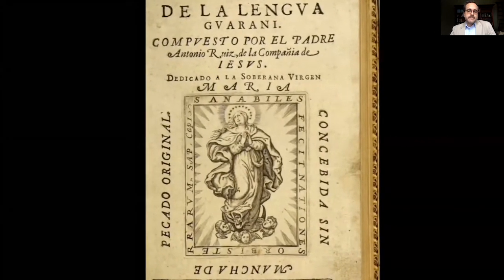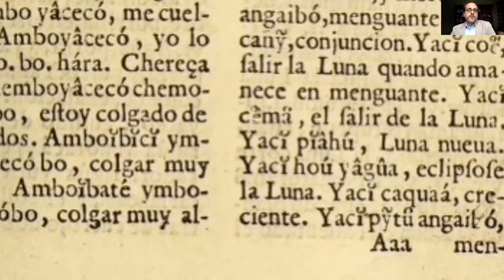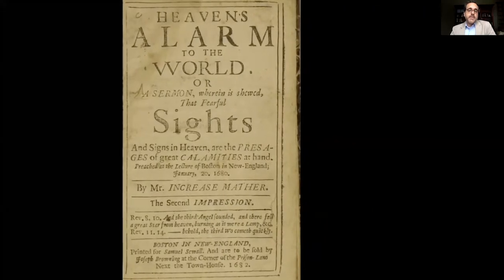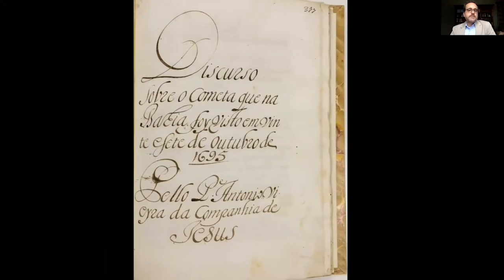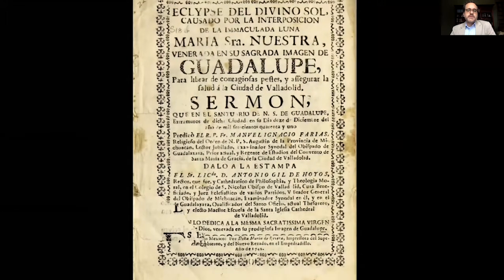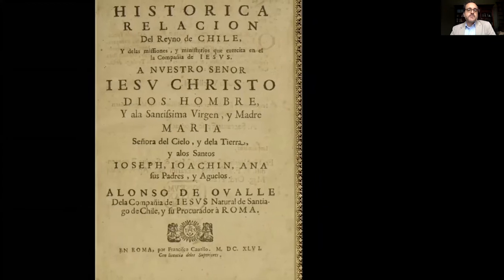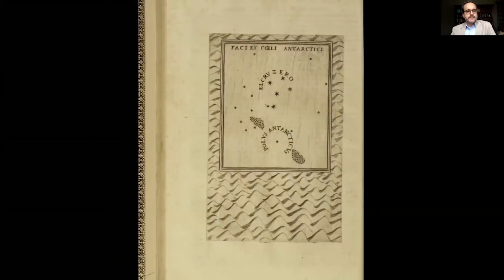Conversion was not limited, however, to gaining new souls to the Christian faith, but it also meant policing the behavior and beliefs of large populations of European ancestry who were already among the faithful. For this end, preachers and religious authors made use of remarkable celestial phenomena to inspire reverence or to claim that the stars revealed some kind of special divine protection for the Americas.